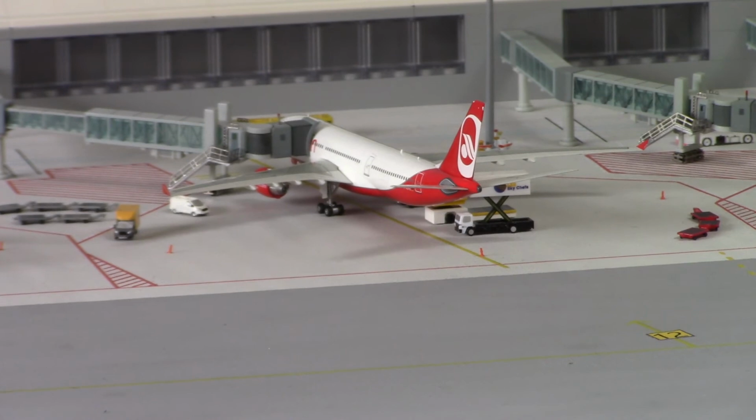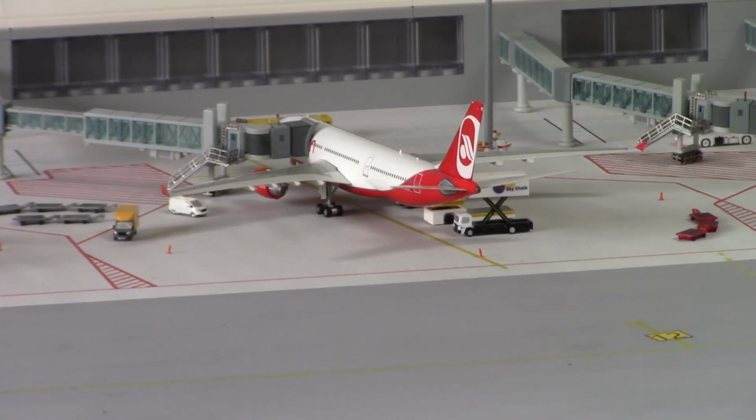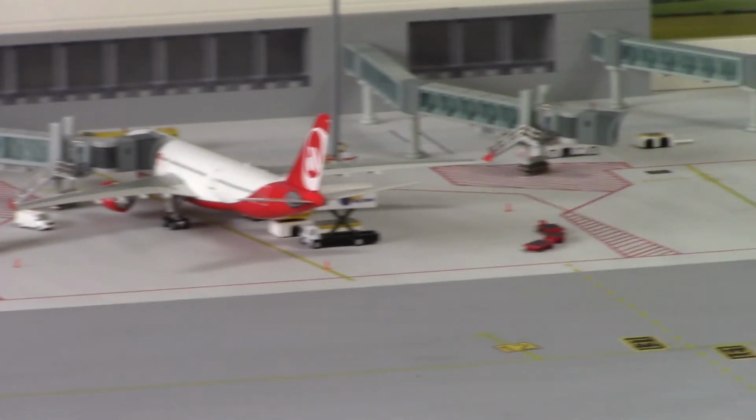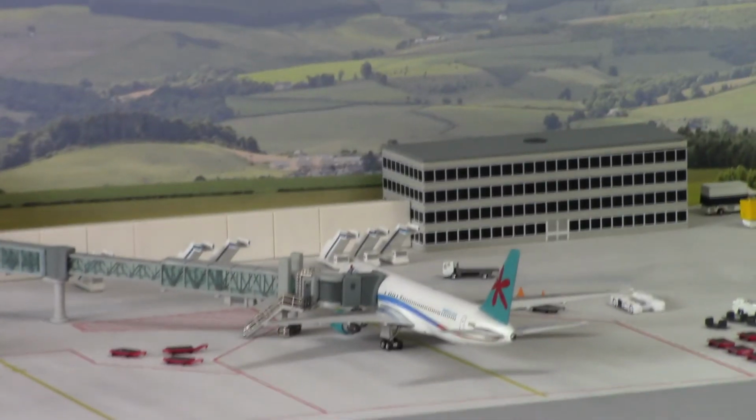Next up, we have an Airberlin A330-200. Also, it's in the Airberlin scheme, but I also think it was still part under the LTU name. So registration D-ALPE. This is operating service from and to Dusseldorf. I have to say, really happy that I've managed to get the majority of the Airberlin models that I wanted.